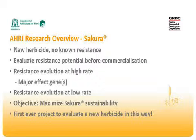And in the end, our objective is to help everyone maximize the sustainability of Sakura and prolong the life of this new herbicide as much as possible. And this is something that's never been done before, so this will be a world first to look at a new herbicide in this way.